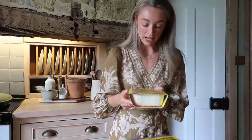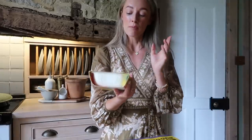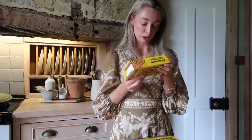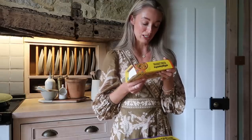And then finally, I had to order my absolute favorite, my all-time favorite. This is the sticky teriyaki udon noodles. I would say realistically, this would probably take me 30 minutes to make if I made it from scratch. I don't have all of these ingredients in my house. Chestnut mushrooms, savoy cabbage, molasses, sesame oil, garlic, ginger, harissa, apple puree, spring onion.